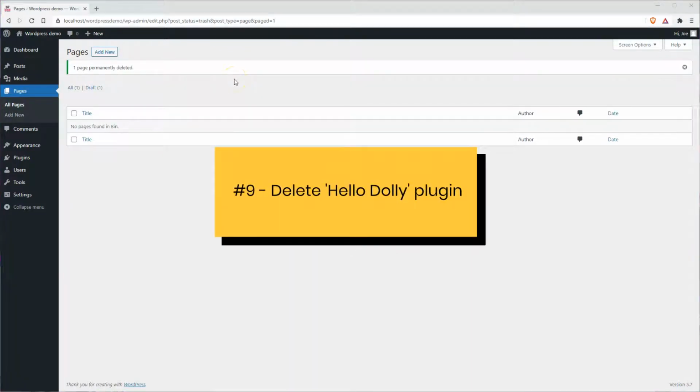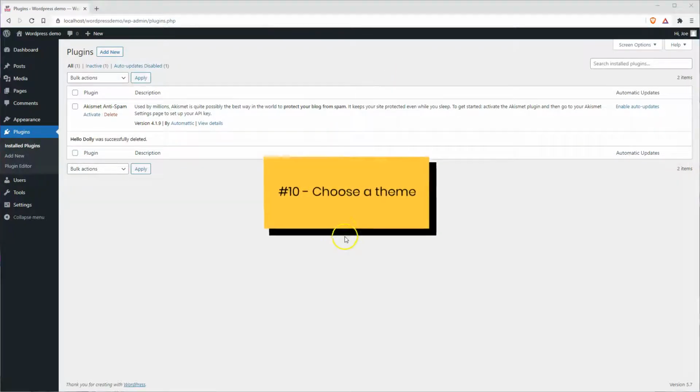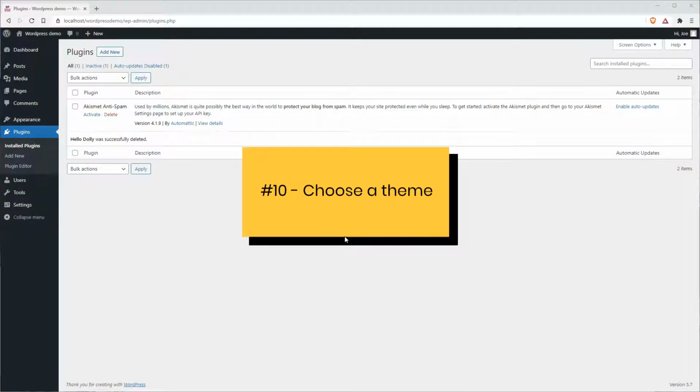Number 9, delete the Hello Dolly plugin. On any new WordPress install there's usually a plugin called Hello Dolly. Now you may not have this if you're using a host that puts in their own plugins when you first install WordPress. So if yours isn't there, don't worry. But in my case it is there, so I'm going to delete that. Okay, and it's gone.